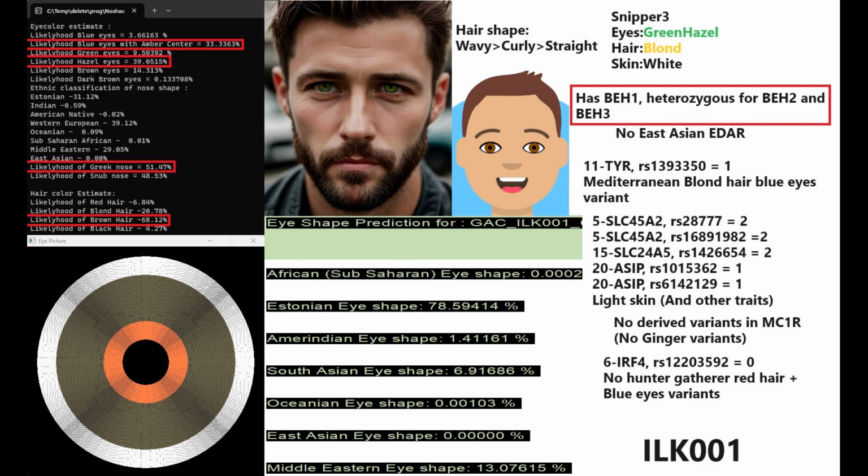He does have light skin based on his genotype in SLC45A2, SLC24A5, and ASIP, and he does not have any derived variants in MC1R, which on this channel I call the ginger gene. He also does not have any derived variants in IRF4's mutation that has to do with red hair and blue eyes, so we have no reason to assume he might have had red hair.